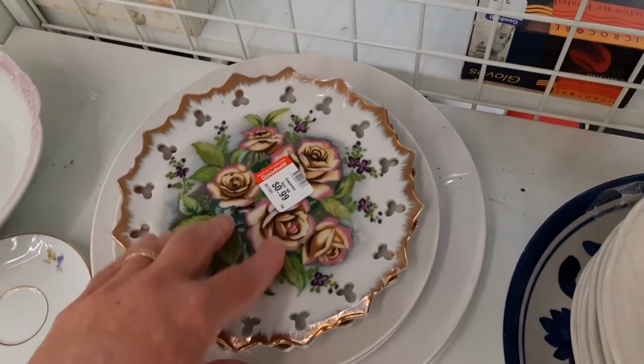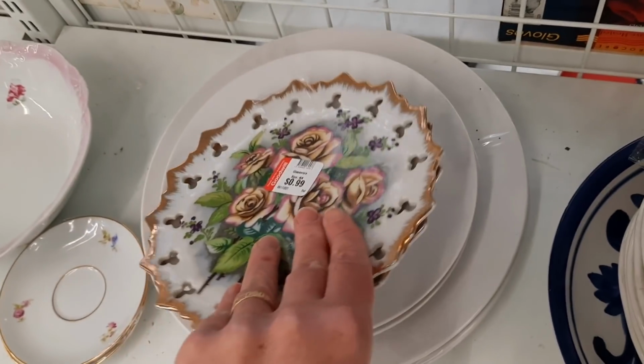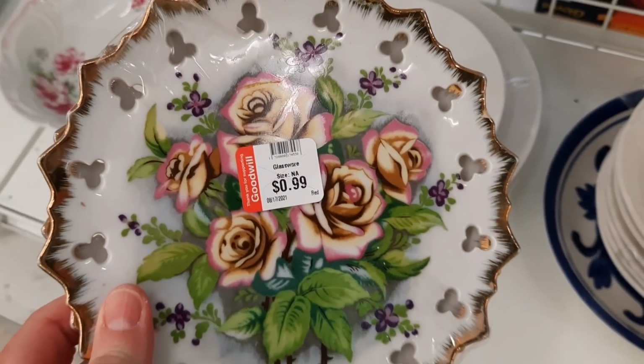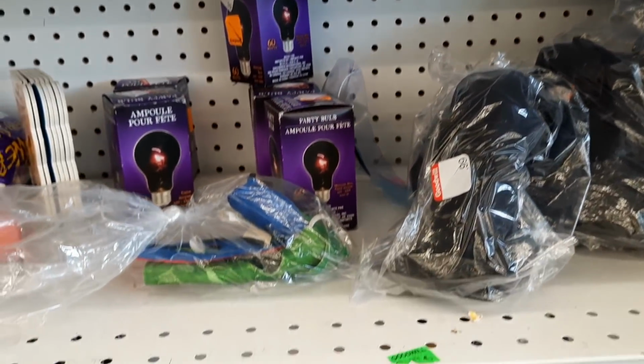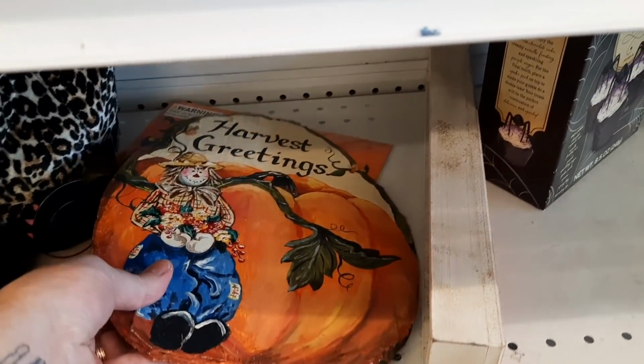Today we're going to the Goodwill in Lancaster. These caught my eye because there were two of them, and I really liked the brightness and the floweriness. They look so happy, and you could hang them on your wall. They have a whole bunch of Halloween out, and I'm looking to see if there's anything that I could find.